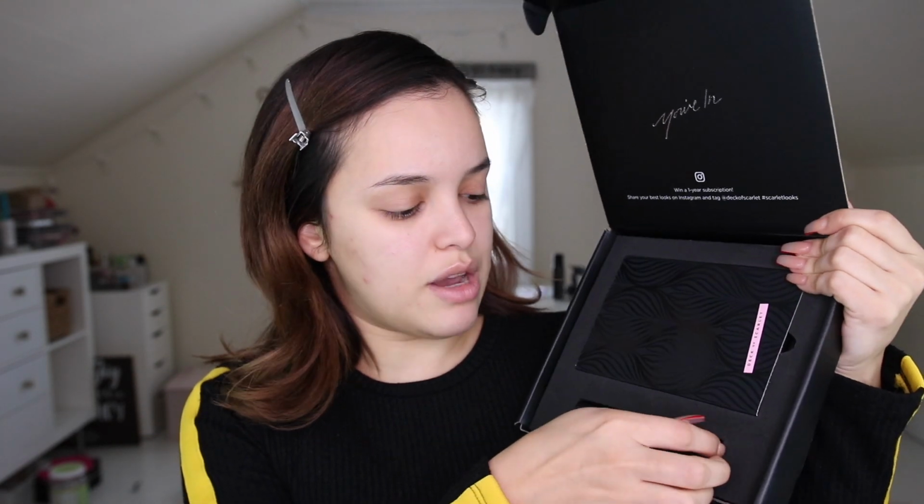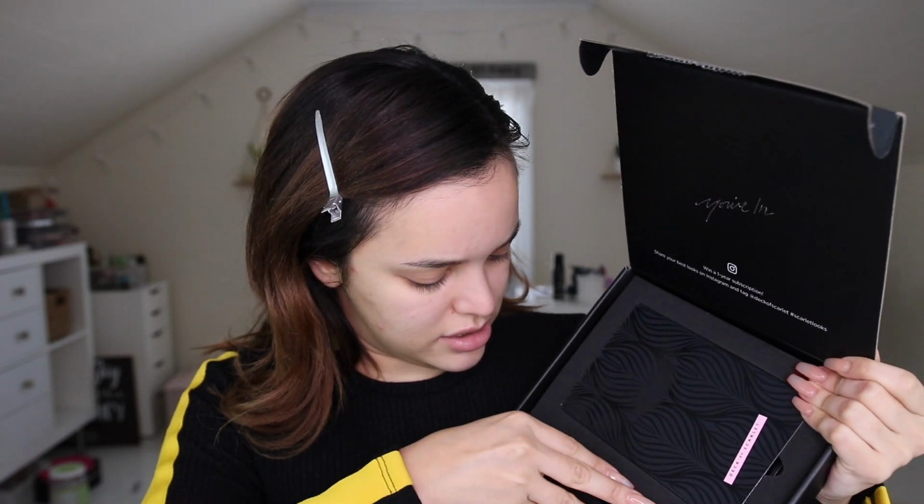The first thing that we have in here is, if I can get it out with my long freaking nails, a mascara. This is the Triple Threat Conditioning Mascara in the shade Black Silk. Ooh, that looks really cool. So I'm excited to use that. We have a mascara, which is awesome. Not only do you get a palette, but you get a bonus little product as well.